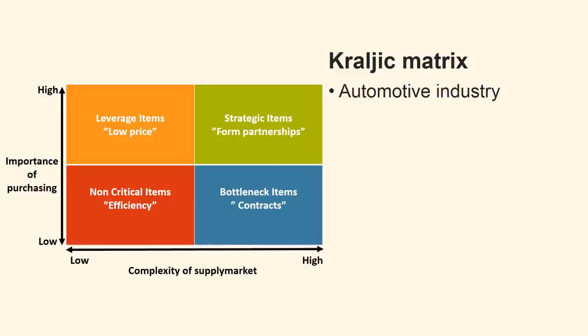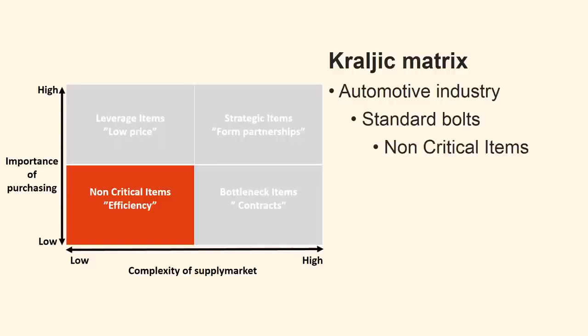We shall now consider an example using the model. It is the automotive industry. The car manufacturer buys a lot of standard bolts to be used in production. These are clearly non-critical items. The economic importance is low, and there are many possible suppliers of the product. We must reduce time and money spent on these products by enhancing product standardization and efficient processing of purchase.